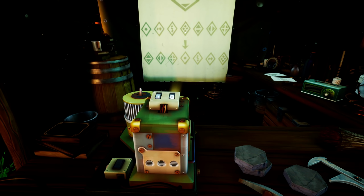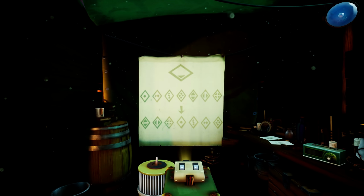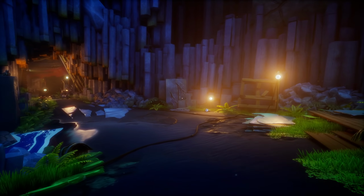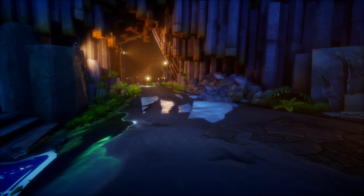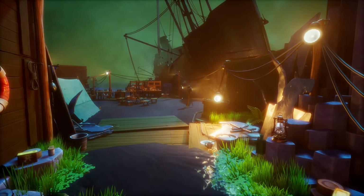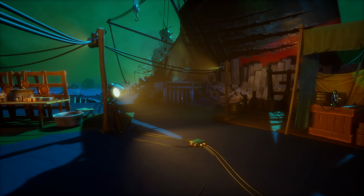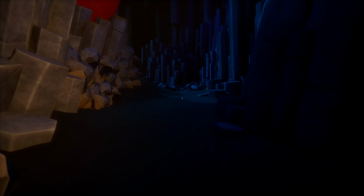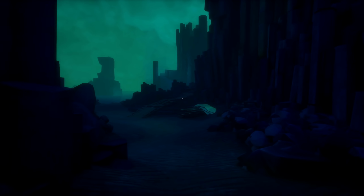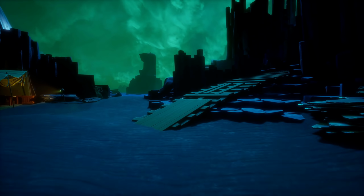Did our tides change? Not sure. Alright, let's head on back. Not sure if something happened or not. We could probably look at the tide level, see if it's changed. I think it was where we wanted it to be.